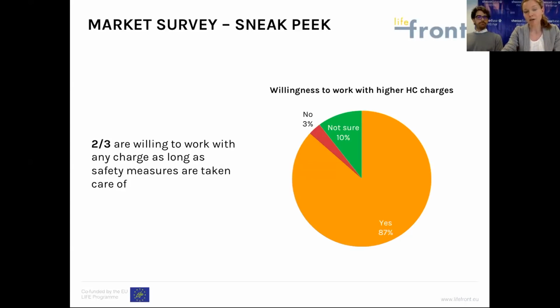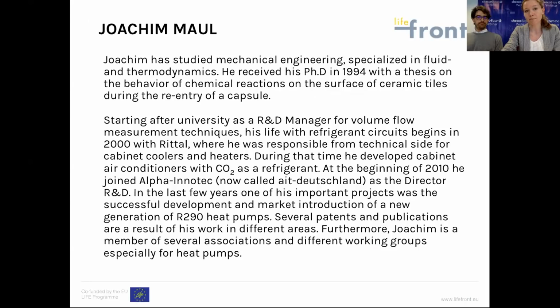Now, this concludes my part of the presentation, and now I would like to give the floor to Joachim Mau. So Joachim studied mechanical engineering and specialized in fluid and thermodynamics. He started working with refrigerant circuits in 2000 when he joined Rittal, and there he developed cabinet air conditioners with CO2 as a refrigerant. Since 2010, he's been working at Alpha Innotec, which is today AIT Deutschland. And he is also a member of several associations and different working groups, especially focusing on heat pumps. So I will give the floor to you, Joachim.